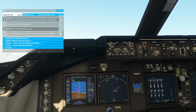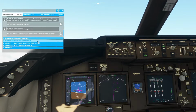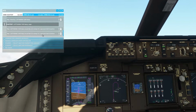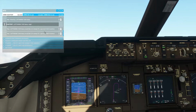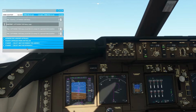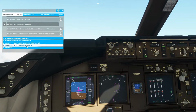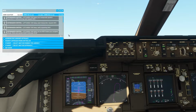Come on, ATC. Lufthansa 1045 Heavy with like ILS runway 22 left approach Kilo Alpha Sierra transition. I don't know what's going on. Okay, looks like we are on our own.